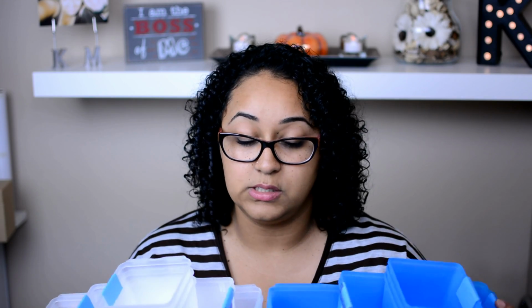Every Dollar Tree that I went to did have some. A few of them only had the clear ones, a few of them only had the blue ones, and then some of them had both, but not all sizes. So just search around. If you are fortunate enough to have a few Dollar Trees in your area, go look at all of them and see what you can find.